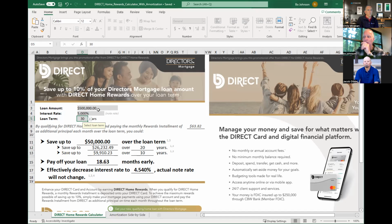So if I were to show this program without using the Direct rewards, your interest rate is going to be 5%, and it's going to show that your payoff is going to be a full 360 months. So maybe that's the part I'm not understanding. The 5% there, could they get that with or without the Direct rewards program? Yeah, they can. That's my confusion. When we were looking at that example, without Direct rewards it was one rate, and with Direct rewards it was another rate.